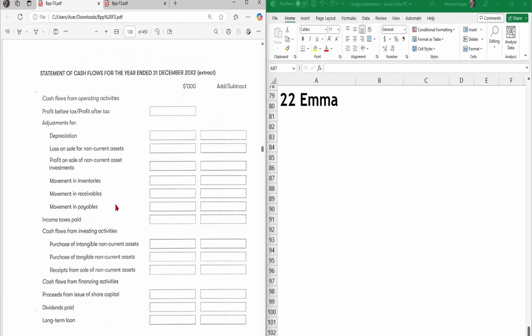It's very simple. They have already provided a ready-made format. You just need to perform a few calculations of how much cash is being received and paid, and you need to pick up the data from the given P&L and SOFP. It's a very easy question. I must say it's a good scoring area.